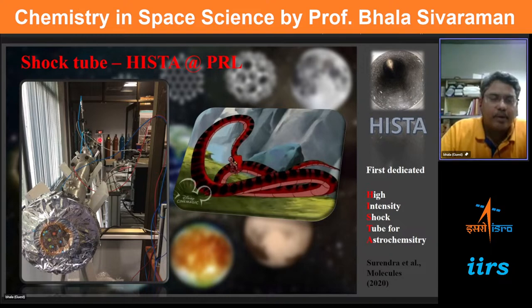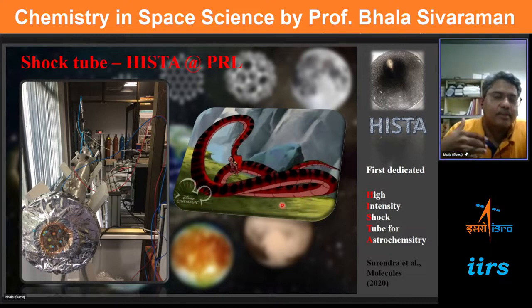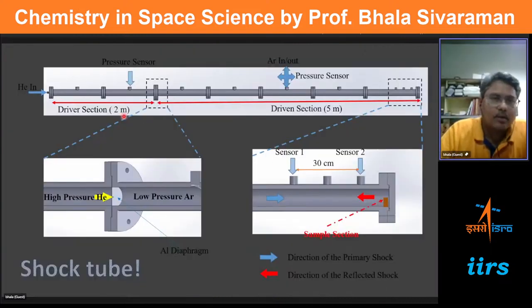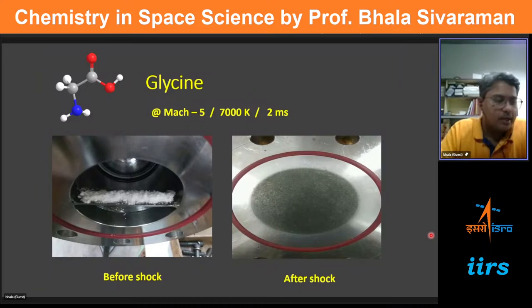We have named the PRL shock tube as ISTA. In Disney's Tarzan, there's a snake, a character named ISTA. If you take a shock tube or a snake, they are more or less equal. Disney says ISTA destroys everything on the way. If you look at the shock tube or the shock wave, of course, it is also destroying everything on the way. Whether it's destroying or it's making depends on how we take it up. It of course makes; it is not just destroying. It makes some useful products for us to understand the origin of life.